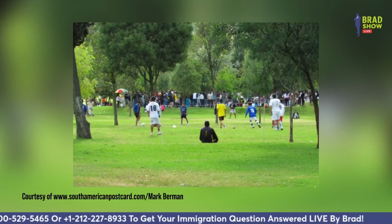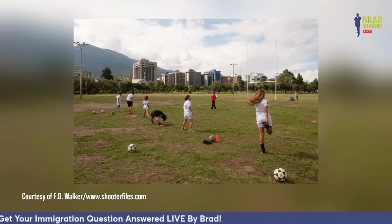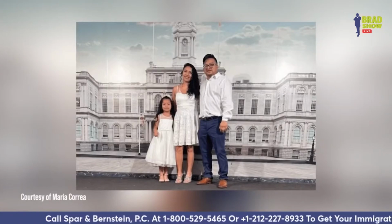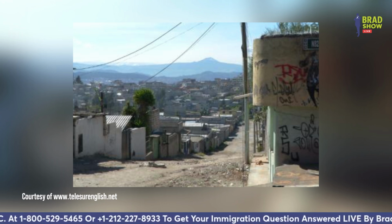Their bond grew as they played together, with Correa being a forward and Alquinga defending. Correa, who had a challenging upbringing, found solace and support in Alquinga. After becoming pregnant with their first child, Zoemi, now a 7-year-old daughter, Correa moved in with Alquinga's family, eventually getting their own apartment and having their second child, Anders, who is now 3 years old.